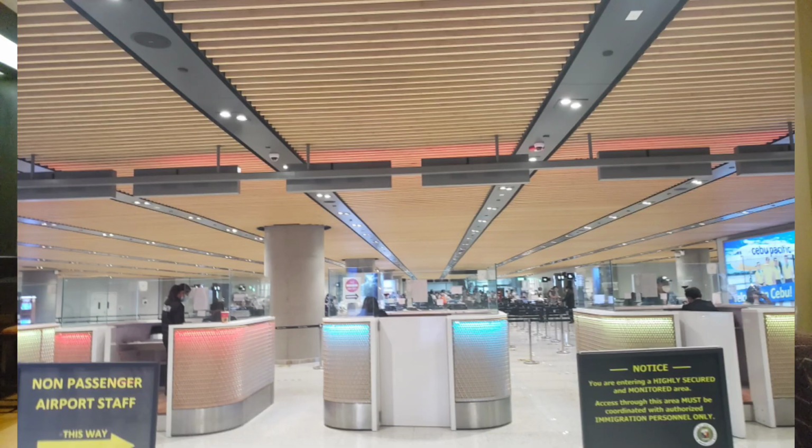Immigration again looked at our passports, and also checked our marriage certificate. We presented our original marriage certificate. My wife got a stamp that didn't have an end date on it in her passport. I got a stamp that, since I'm under the Balikbayan program, lets me stay 1 full year.